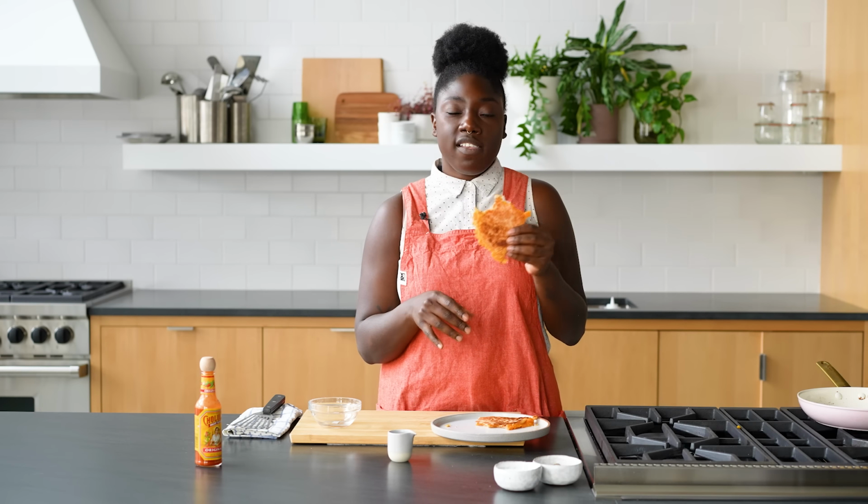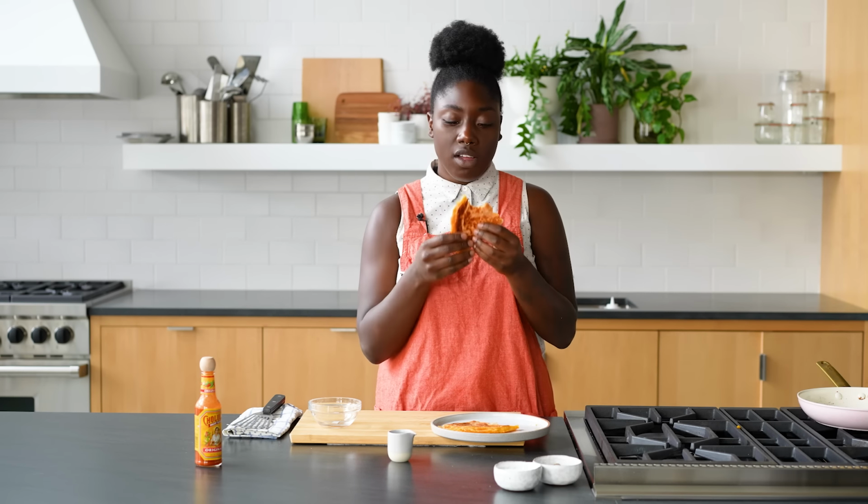The beauty of the quesadilla is that it's a blank canvas for your dreams. Oh my God, I love quesadillas.